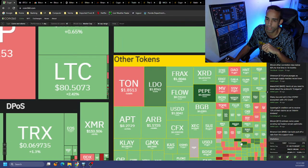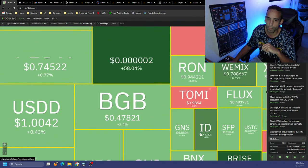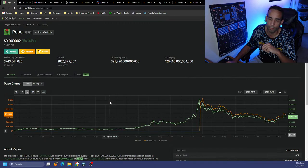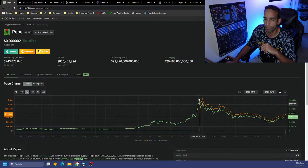Well, this is something really deep green over here. Pepe up 58%. I know a lot of people who lost money on Pepe. I hope you guys are being smart. If you got in back here and you sold over here, you're a thousandaire now, or maybe a ten-thousandaire, or a hundred-thousandaire, maybe you're a millionaire, congratulations. I'm happy for you. I missed the boat, and when I miss a boat, there's no point in me jumping off the dock to try to get on, because I'm going to get wrecked.